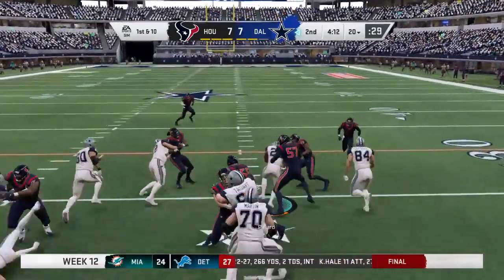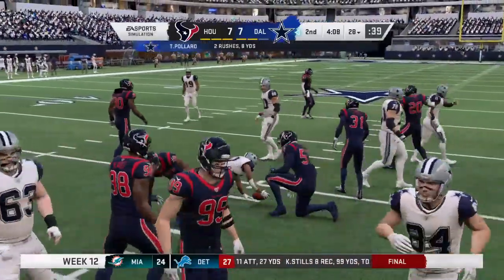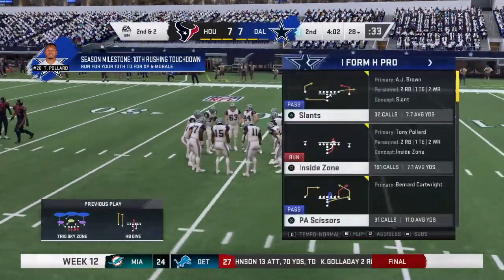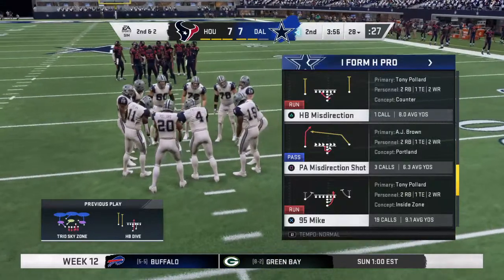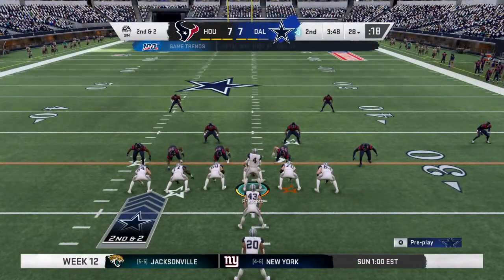So the drive's going to start with Pollard. And they'll get 8 out of this before being stopped at the 28. Despite the blitz, they're still able to pick up a nice solid gain. The disadvantage of blitzing often alters the normal spacing and run fits and leaves creases like they were able to exploit right there. 8 yards the gain on that last run. Here's second and a couple.